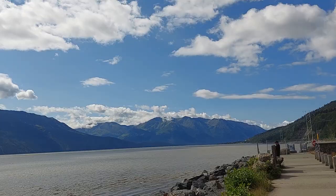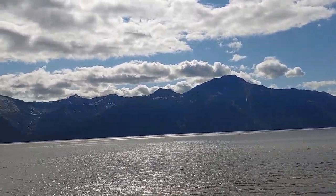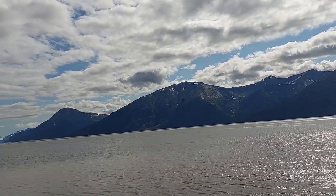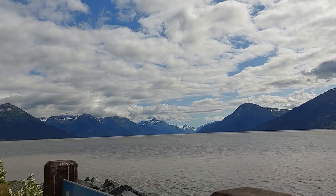This is Turnagain Arm. We've been driving along this for a bit, and certain times of the day when the tide comes in, you can see the tidal bore from here. There's some glaciers up there.